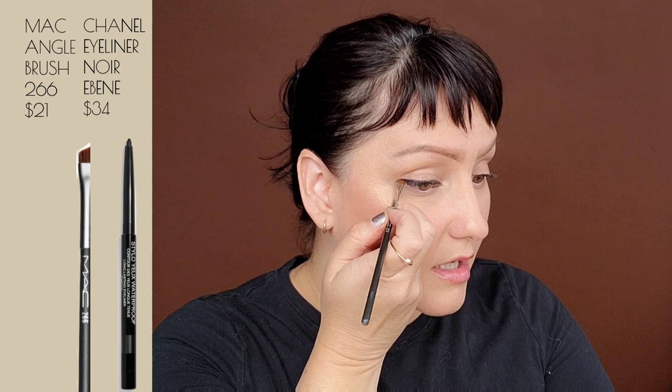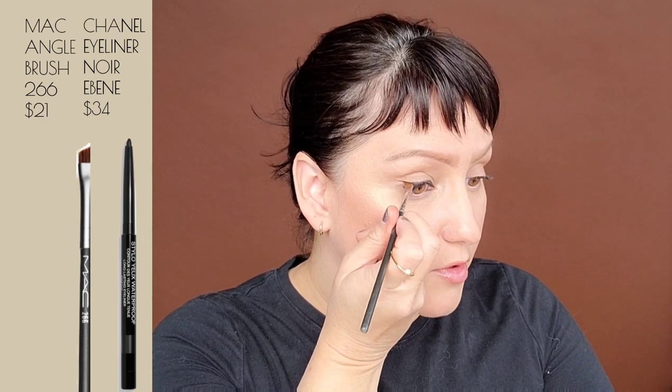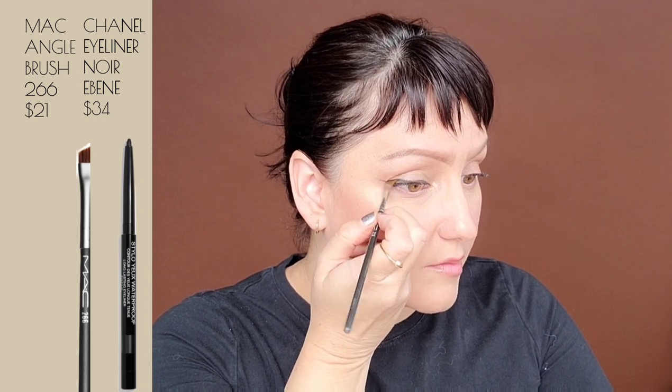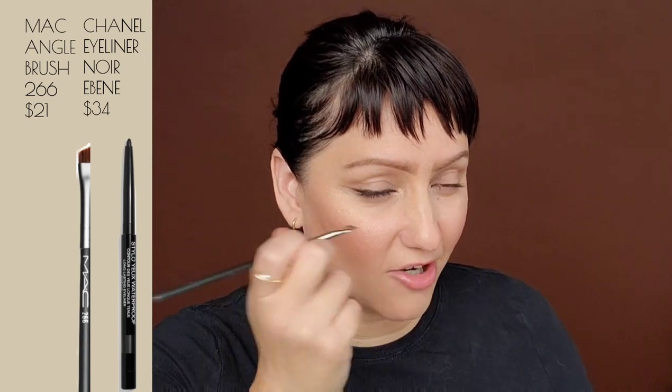Take your brush, and instead of drawing a line with the retractable pencil, use your brush to smudge out the outer edge, basically pulling that product outward to create a lighter, day-friendly cat eye, or for those of you with aging eyes that don't want a hard graphic line, but want a little bit of an upturn, a little bit of a sexy feline flick against the eye, definitely use your brush and just pull out that product that you have as your liner.